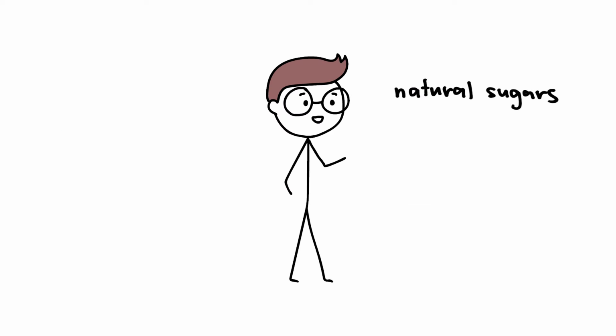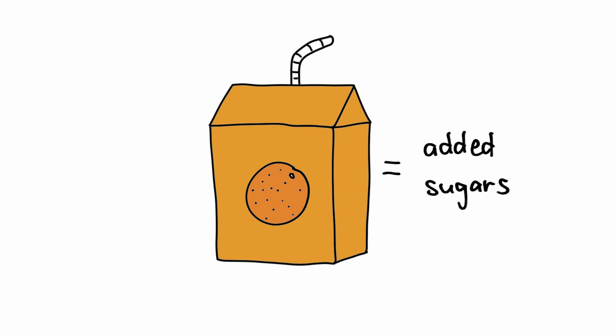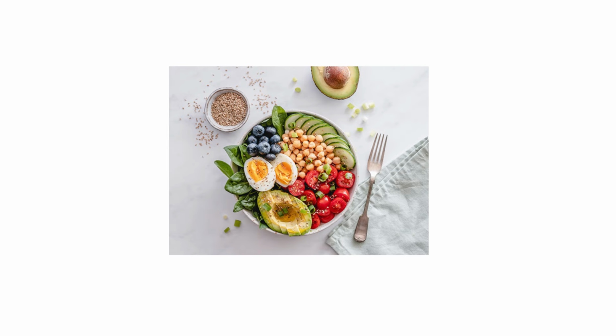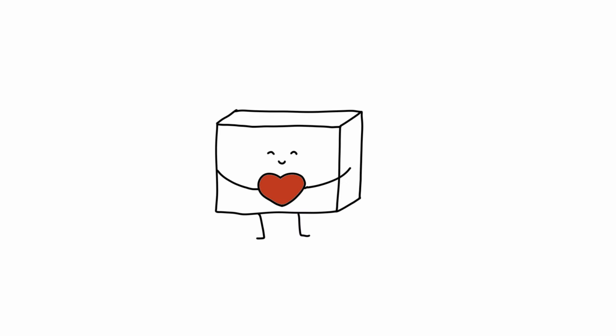Fresh fruits contain natural sugars along with essential nutrients and fiber. Dried fruits, on the other hand, have concentrated sugars due to the removal of water, and fruit juices often contain added sugars. The most important thing is to find a balance. Eat a variety of fruits alongside other healthy foods to keep your diet well-rounded. This way, you can still enjoy the deliciousness of fruits and keep your blood sugar levels under control.